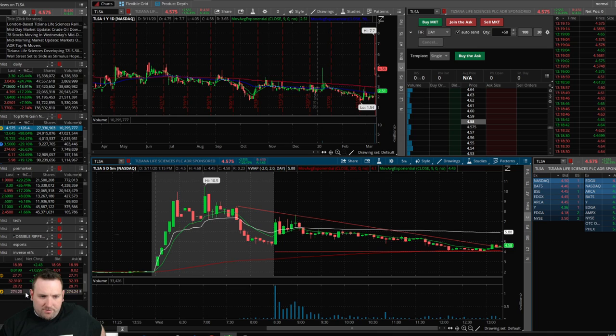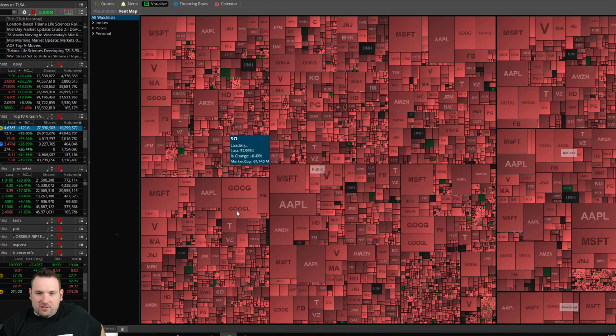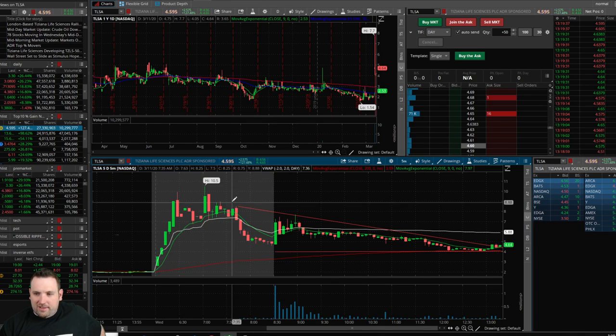Woo! And the SPY is about to crack 274. So the SPY is getting real close to those sketchy levels. About $1.30 away right now. We'll see. The market looks like this, so I don't doubt that it could possibly start cracking today.